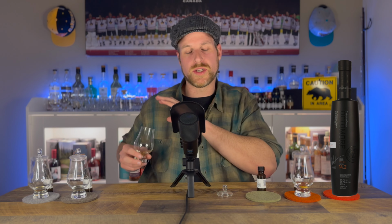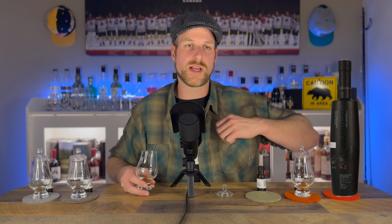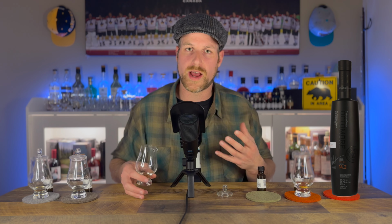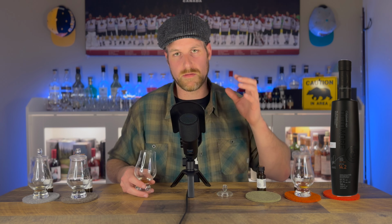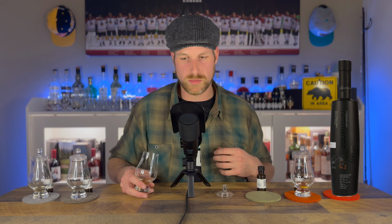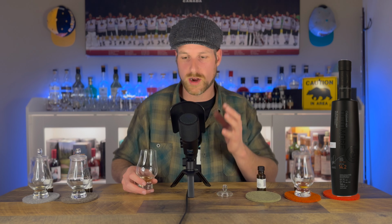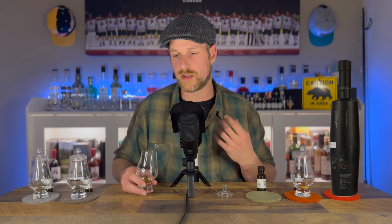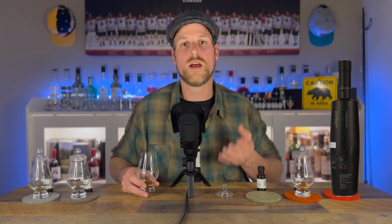While the smoke was more present on the nose, I feel like it's actually been dulled a bit on the palate, which makes sense. I often find that with red wine casks or sherry casks, they'll round out the smoke and make it appear much lower than it actually is. But this is still hefty with the peat influence. Obviously, it is Octomore. It is super heavily peated. There's a metric ton of peat smoke here. Just in comparison to the 0.1, less so.